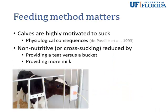And this is because feeding method matters. So we know that calves are highly motivated to engage in sucking behavior because the act of sucking has physiological consequences for the calf, stimulating the release of digestive hormones such as gastrin and cholecystokinin. So the motivation to suck exists apart from milk intake, but it is worsened in cases where calves are provided restricted amounts of milk, or if the feeding method doesn't provide an outlet for sucking behavior, such as when calves are provided milk by bucket in conventional milk feeding systems.